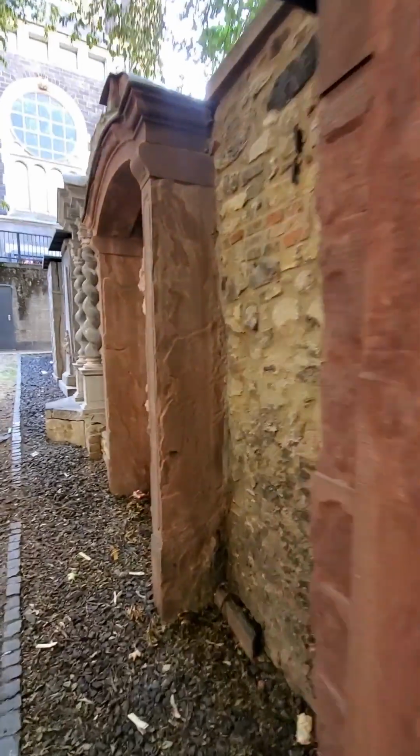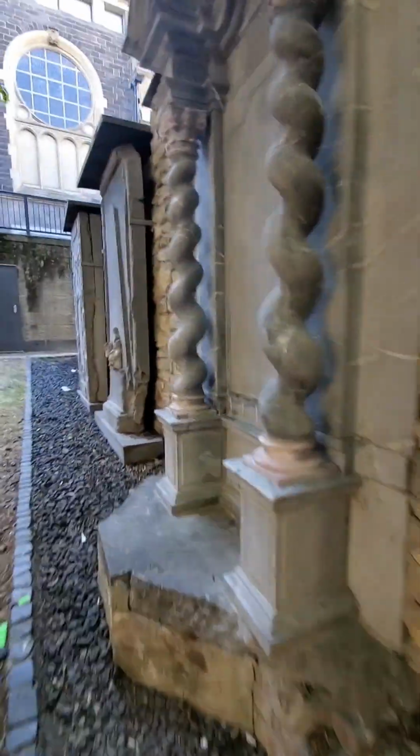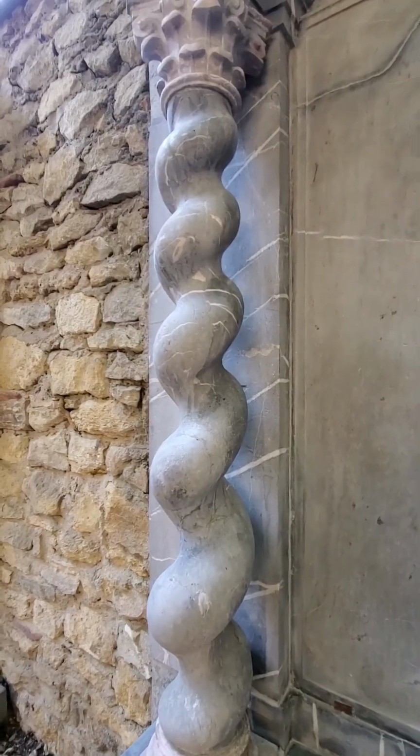Church bells going off here. This is definitely where people pee. We know that much. Writing completely lost on this one, but very nice design.